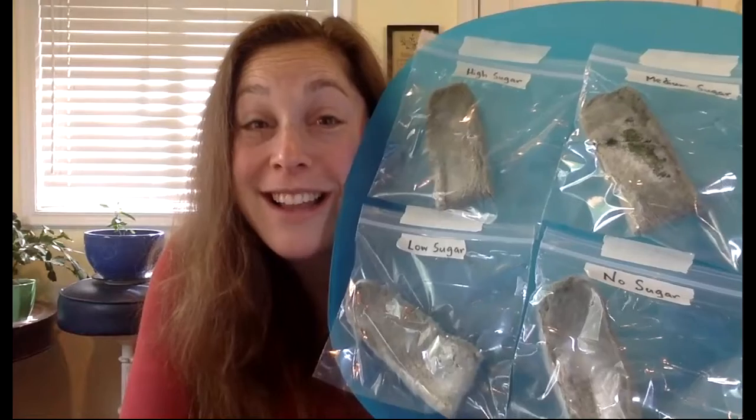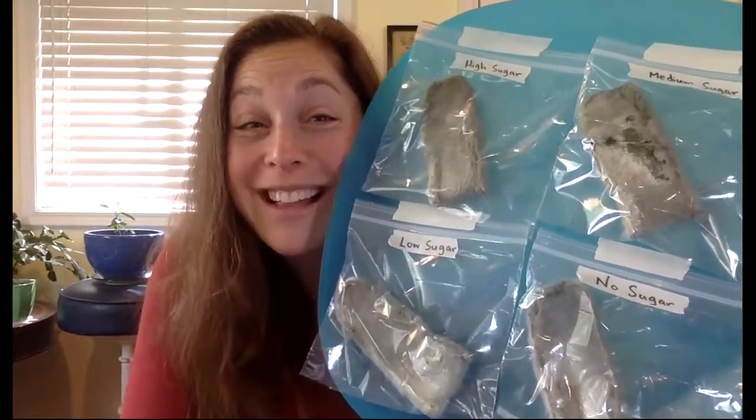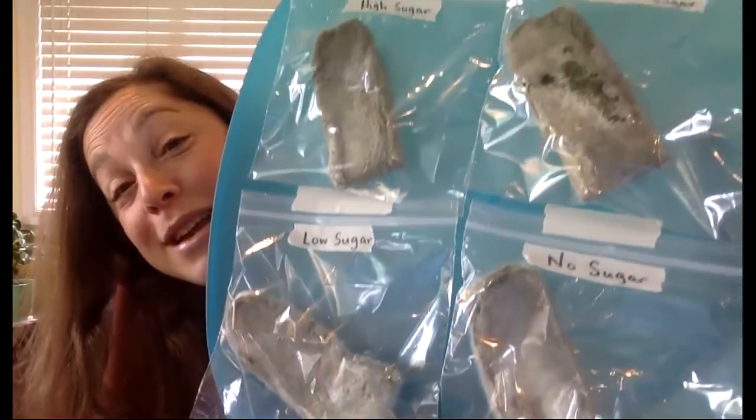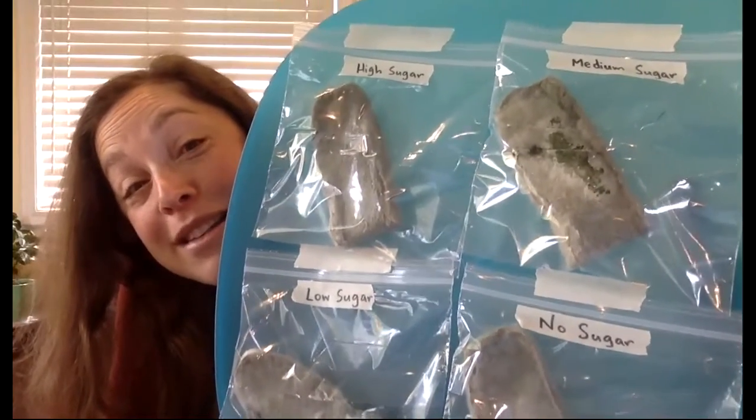We are almost done with our experiments. Before I tell you what we're going to be doing today, I realize that I still have not thrown away my experiment. I just keep putting it back on top of the fridge after each week of checking on it, and then I forget about it for a while. So I just wanted to show you how crazy moldy my hot dog buns are now.